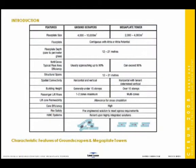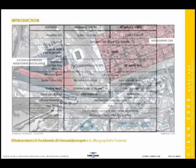Just in a brief summary, ground scrapers are in the order of about 4,000 to 10,000 square meters per floor. Megaplate towers are in the order of 2,000 to 4,000 square meters. The floor plate widths range between 12 to even 24 meters. And in terms of height, ground scrapers tend to be under 15 stories, and megaplate towers tend to be over 15. And the graphics you see on the bottom indicate a rough graphical comparison.